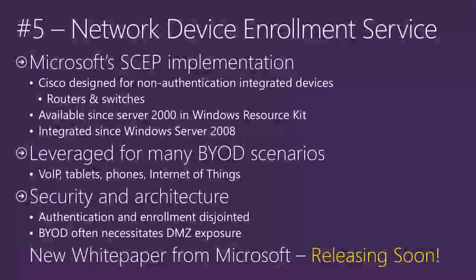So number 5, Network Device Enrollment Service. Anyone dealing with BYOD, Internet of Things, iPads, iOS, Linux? Yeah. This has been an interesting phenomenon for me. I spent years on the corporate IT side, and at the time, the firewall was no. You're not bringing any of those toys in. You're not using your home computer. No. If it's not a corporate asset, not something that we've configured, set up antivirus, you're not bringing it in. I think the world's changed a little bit on us.